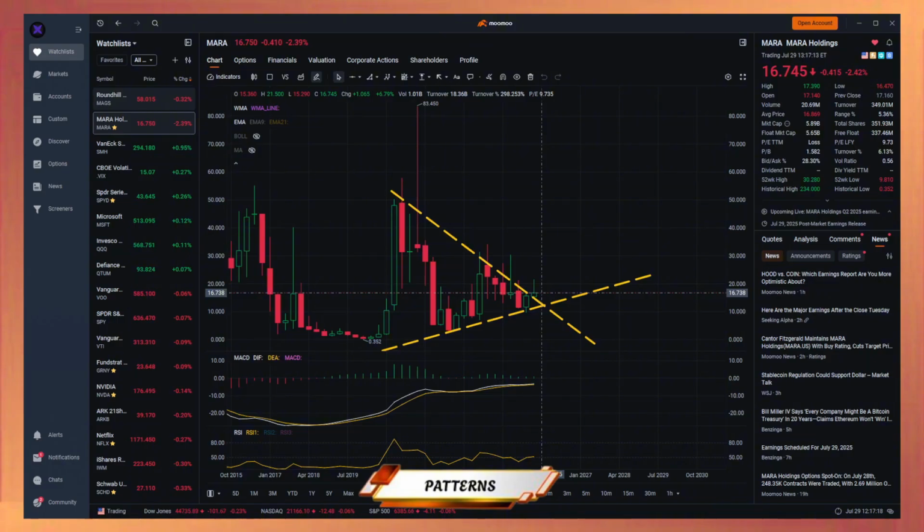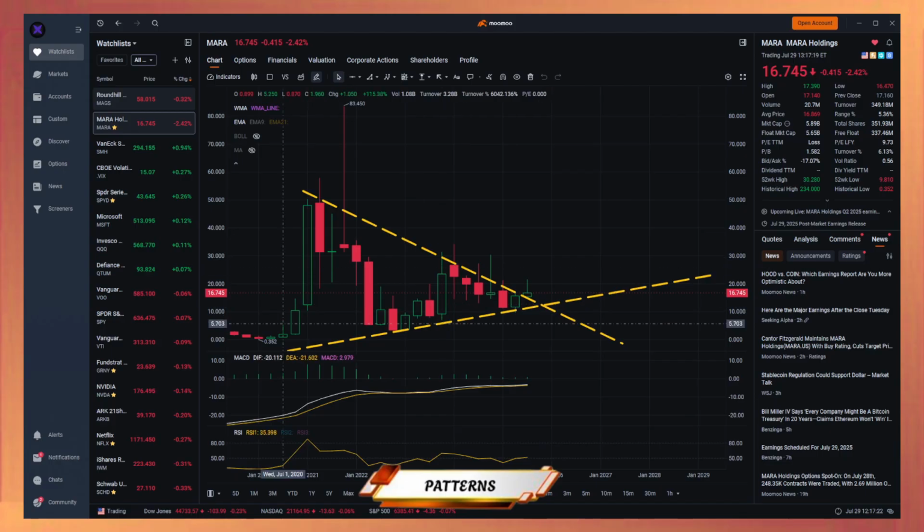which would mean for the next few quarters we continue to climb higher, like it did here and here. Now it's a quarterly time frame, so it's going to take a while to play out. But you can be certain that when we break out of this kind of pattern, we usually go higher.